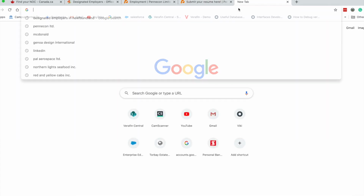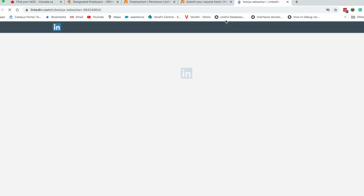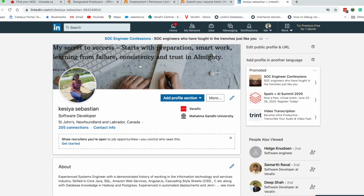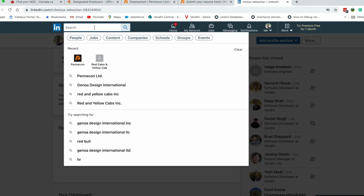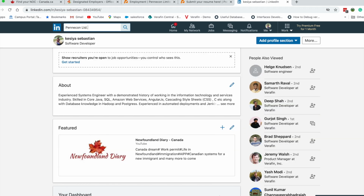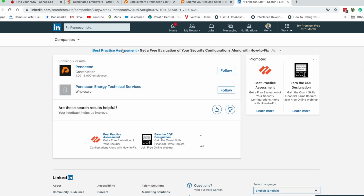So what's next? Next we need to follow them and see what their requirements are for their employees. So now we need to follow them through the professional networks. Yes, it's LinkedIn. So search for the same company here. Please remember the logo we saw on their website. Remember to make a selection for the company search.